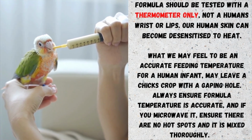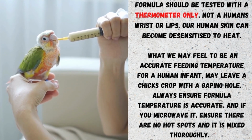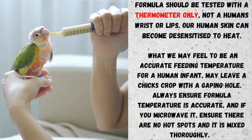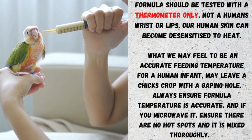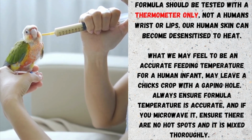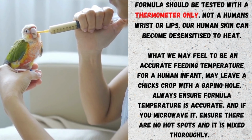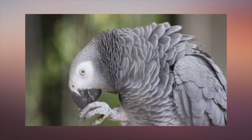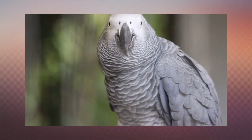If it is a 2nd or 3rd degree burn, vet treatment will be needed immediately. With a burn of this degree, within 48 hours, the skin would have weakened and a hole would be seen at the base of the crop, which of course food can leak from. Without medical help, the bird will succumb to its injuries and severe infection will of course set in and the bird will die.